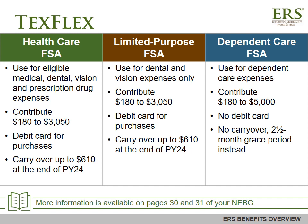With the TexFlex Flexible Spending Account program, you can set aside pre-tax money from your paycheck to pay for eligible healthcare or dependent care expenses.